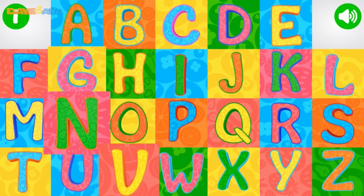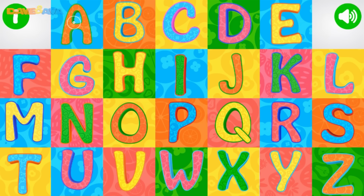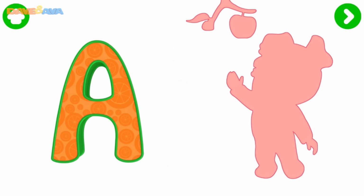Jumping around. Hey, well, let's give one a try. Tap on one of the letters. A. Ah, ah, ah. Huh. What's that hidden over there? Ha!